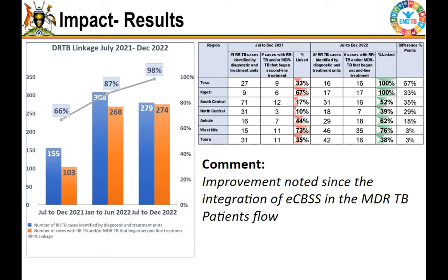Some would turn out to be RRs, rifampicin resistance cases, but then somewhere, somehow, would miss being started on treatment. This was a big gap in July 2021. Once we started using the case-based system, we started closing this gap. And as of the last 6 months, in 2022, we were almost closing this gap.